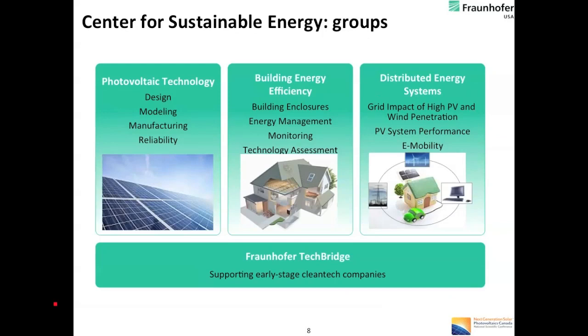There are 3 Fraunhofer groups in Boston. The PV technology group is my group. In addition to that, we have building efficiency and distributed energy. So again, if this sounds exciting for any of you and you think you can shoehorn this into your academic careers, I'd recommend it. It's a pretty fun place to work.